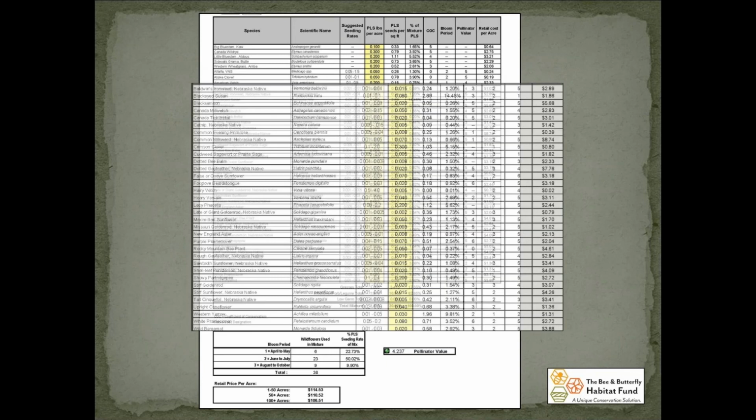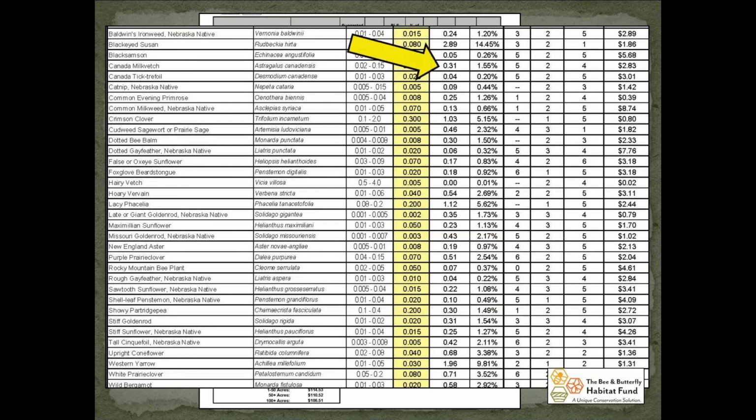One of the ways that we can make sure that we're doing that is by putting lots of things in there. Don't worry about what the names are in this chart, in this graph. What you want to take from this graph is the more plant species you're using in your mixture, the more pollinator species you're benefiting. Okay?